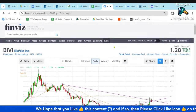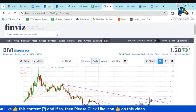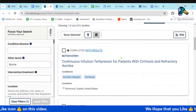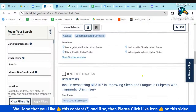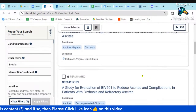Okay, so that's the name of BIVI. So here's the trials for BIVI. We can see they had completed, so you can see the results of that trial. See, they had a trial terminated. I think that's what Carmen was talking about, that they had a trial that was terminated, got negative reaction.